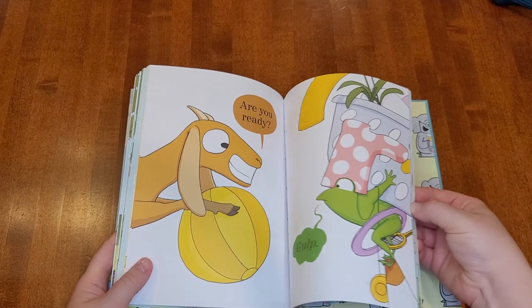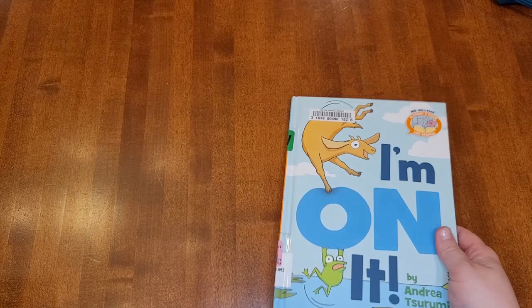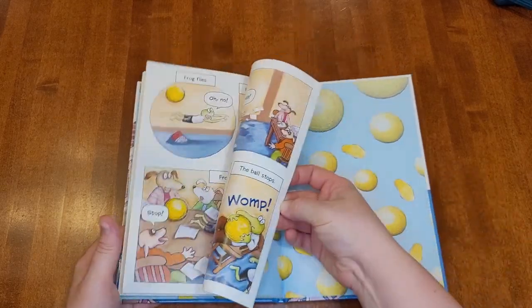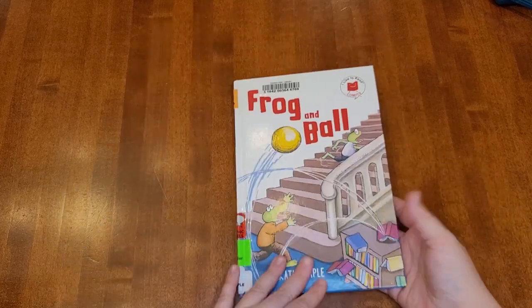And it's in the style of Elephant and Piggy. So it's not just "on." It has a bunch of different prepositions, but "on" is the one they start with. Frog and Ball. Again, pretty simple. Not very many words on each page. I think my son actually read this one to himself. This is kind of where he's at with his reading.